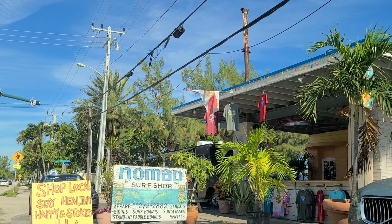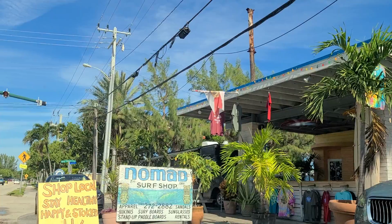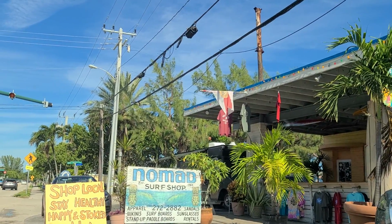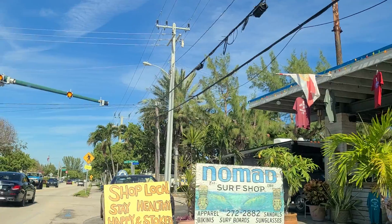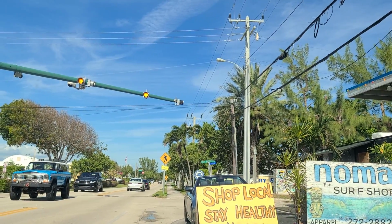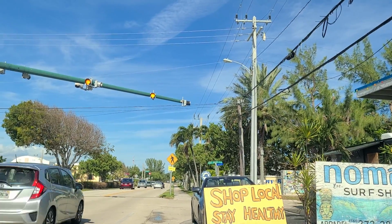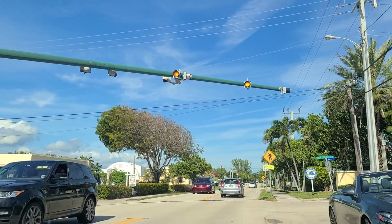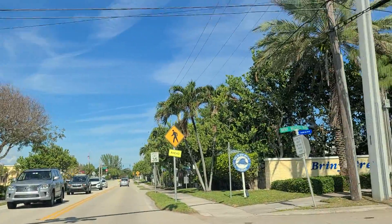Hey guys, this is the Nomad Surf Shop just north of Delray Beach, Florida. It's a little surf shop right off Highway A1A, and we'll just take a little drive here as soon as I can safely get onto the A1A strip. Okay, and we'll go down this road here.